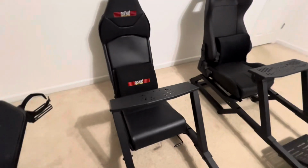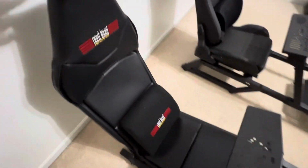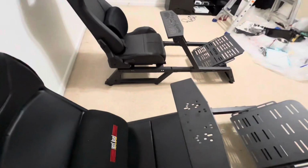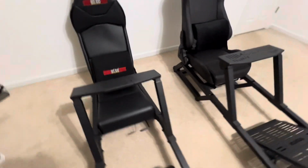Okay, so here's some of the things that I don't like about the Next Level Racing Simulator. First is the chair. This is actually kind of uncomfortable. It's a really weird sitting position. I would say maybe if you're using it as a flight simulator, it'd be okay. I think they're mimicking the F1 seat.